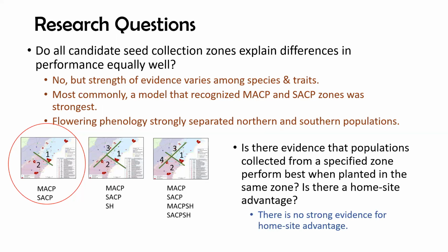And if we return to the research question, we basically found that for most species and most traits, this 2 ecoregion model explained the variation. And so we suggest that planting and moving things across those 2 zones may not matter. Things may survive those climatic differences, but there are probably differences in terms of the length of the growing season that might mess up coordination or matches with pollinators.